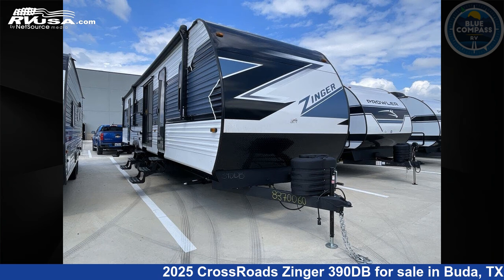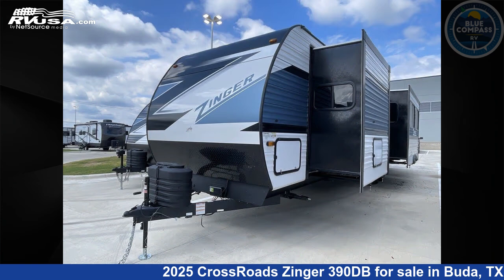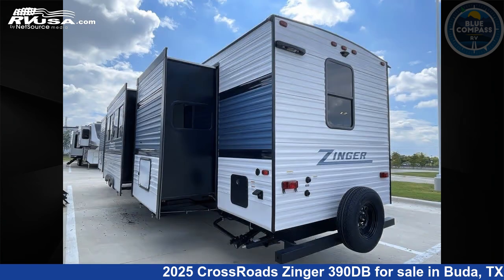This 2025 CrossRoads Zinger 390DB is a travel trailer RV. It is located in Buda, Texas, 78610 and is offered for sale by Blue Compass RV Austin.